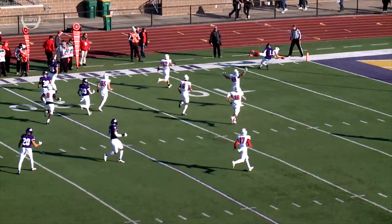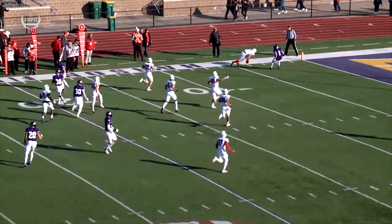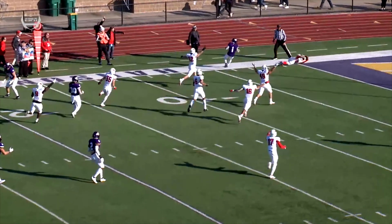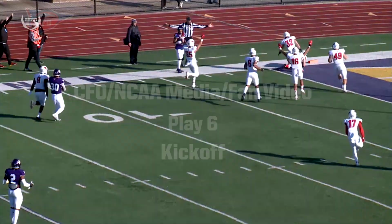And based on this view, it's very, very difficult to tell. This is the best shot we have. And so replay is ultimately going to let this play stand, and the ball belongs to the kicking team at the 4-yard line, 1st and goal.